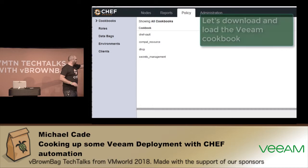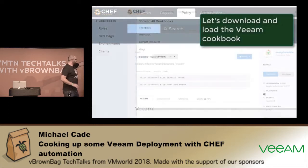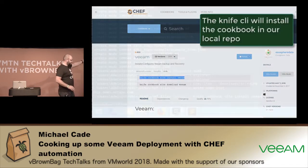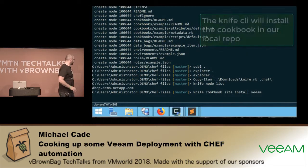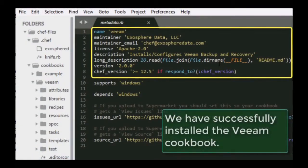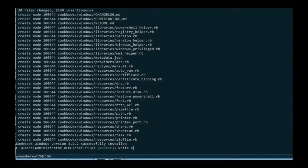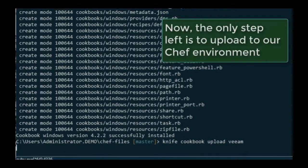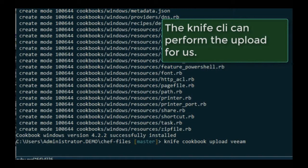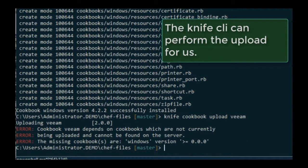So you'll see in here we've got the generic default policies. And now we want to install that Veeam cookbook and bring it down to our workstation. So we've installed that. You just saw that, and now what we want to do is upload that Veeam cookbook to our hosted Chef server. And that's going to do it for us.